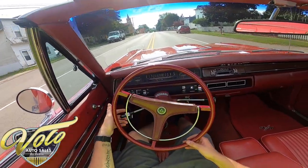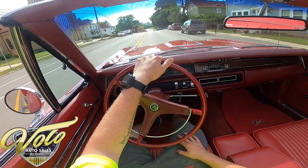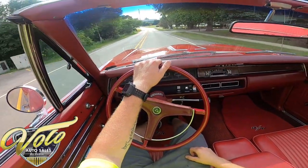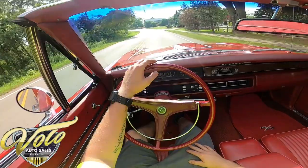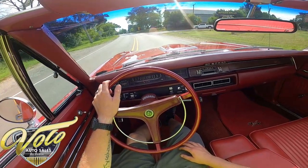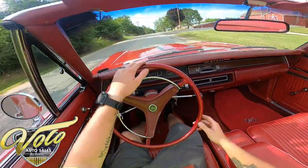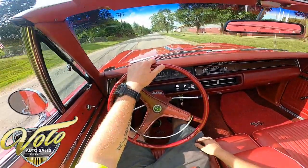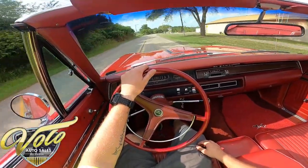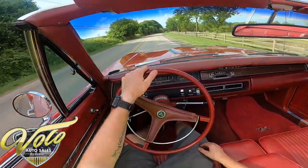I like the indicators on the hood even work. See both the blinkers going. It rides really easy. Oh, this has plenty of get up and go. This thing brings a smile to your face, that's for sure.